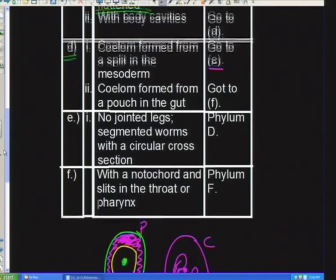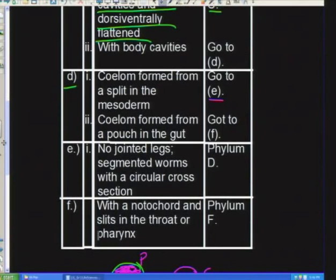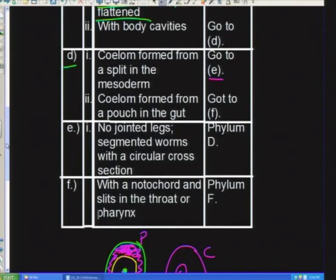If I go up, let's look. Coelom that is formed from a split in the mesoderm. That's the first one. And let's have a look at it. We're going to move to E. Let's look at E. Where's E? Here we go. No jointed legs. Segmented worm with a circular cross-section.